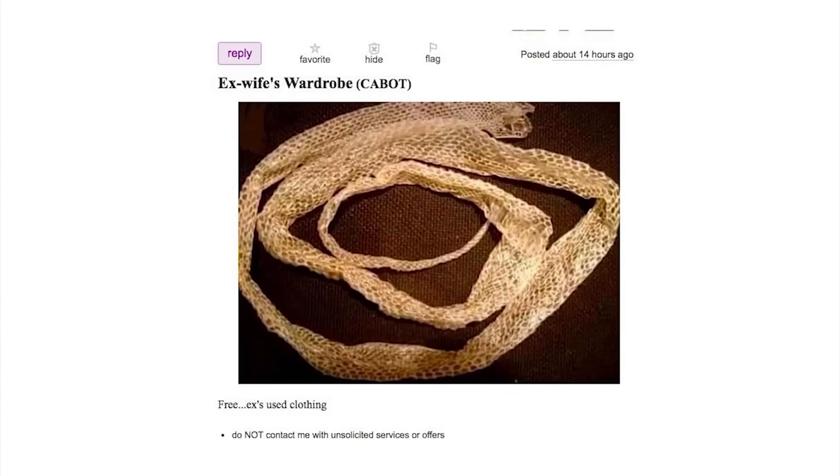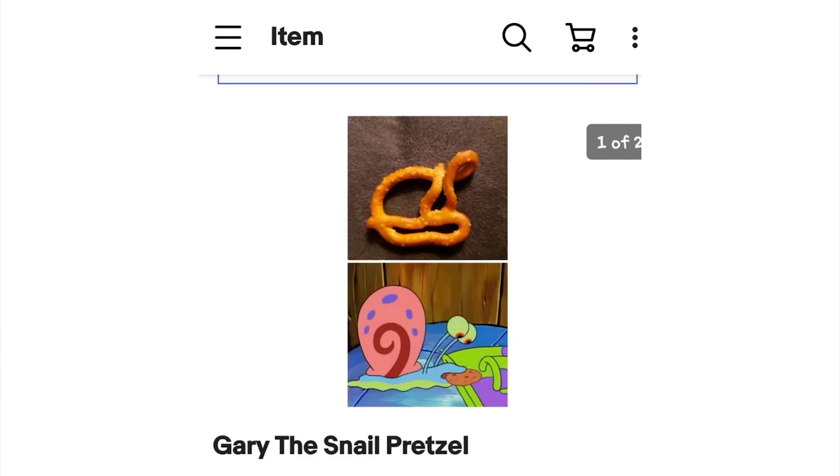Ex-wife's wardrobe. Free X's used clothing. Do not contact with unsolicited services or offers. I don't think that's wardrobe. That looks like snakeskin. Gary the Snail Pretzel.